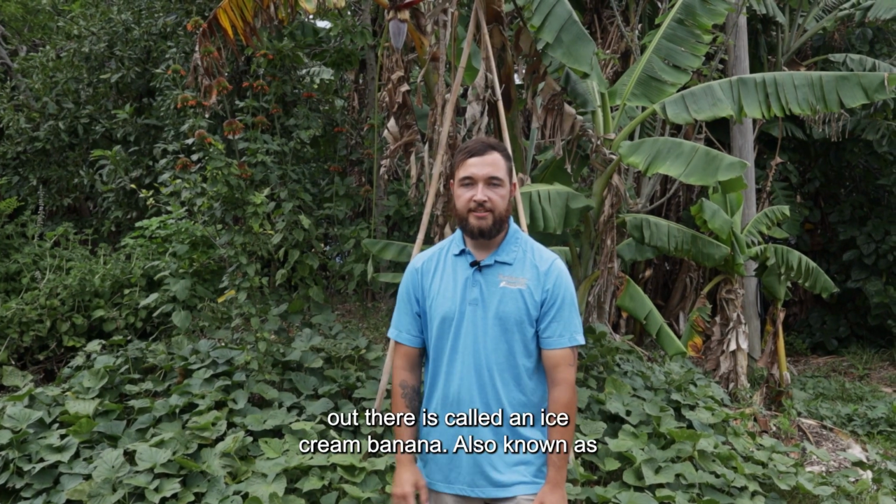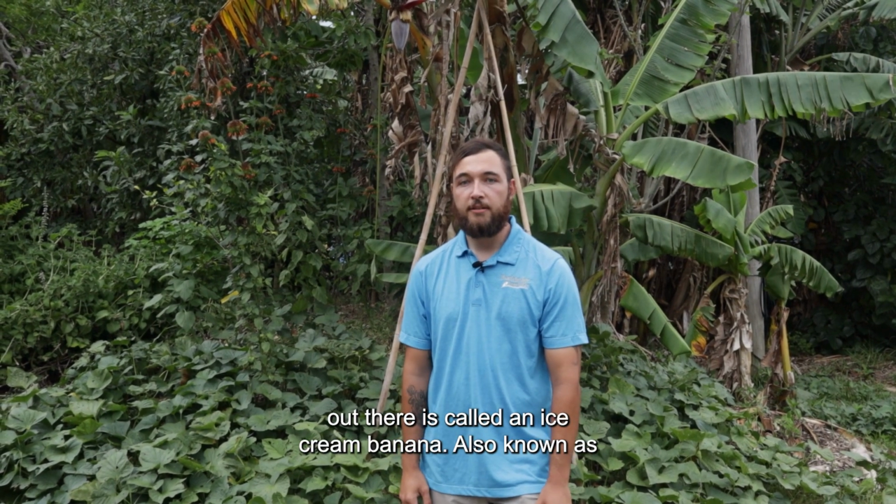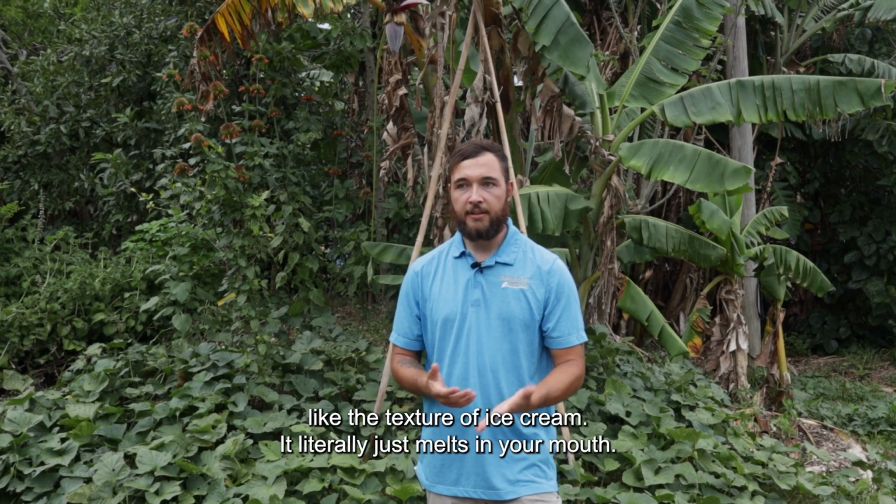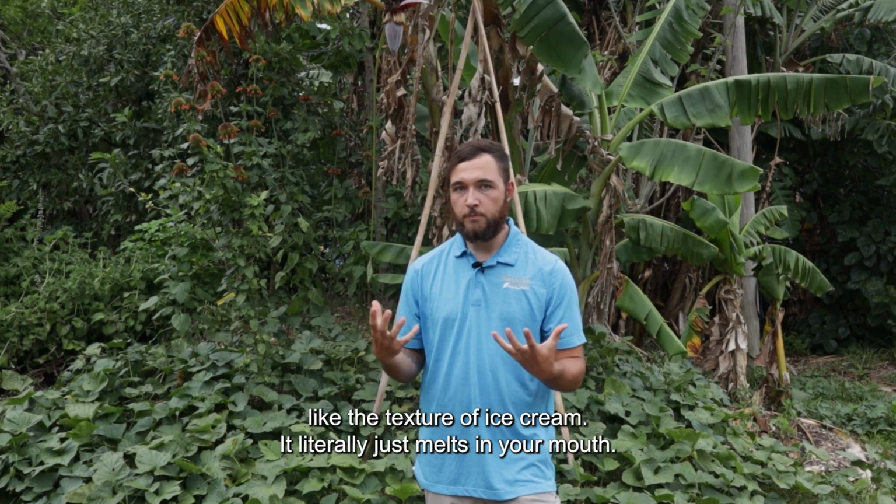One of my favorite varieties out there is called an ice cream banana, also known as a blue Java banana. It's got a really good texture to it, like the texture of ice cream. It literally just melts in your mouth.